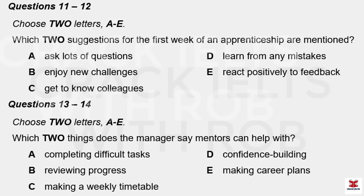You'll be spending time in different departments during your first week, so make an effort to talk to as many people as possible about their work. You'll make some new friends and find out lots of useful information.